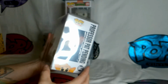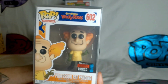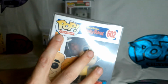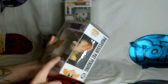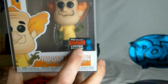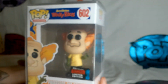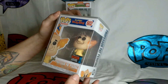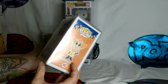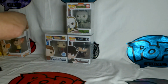So the first one we have here is, what is this? Oh, Hanna-Barbera Wacky Races. Got no idea what this is. It looks like it's probably in reference to a very old cartoon, which, as you guys can see on the top there, is from Pop Animation. So I guess I'm pretty safe to say that that is accurate. And it is a 2019 Fall Convention limited edition Pop. That's kind of cool. And yeah, he looks kind of wacky. He's got some orange carrot top hair. Again, I don't know what this is in reference to. I know Hanna-Barbera used to do a lot of old style animations and everything. Not a lot to say, unfortunately. But as per usual, if you guys understand the reference, then that is always pretty cool.